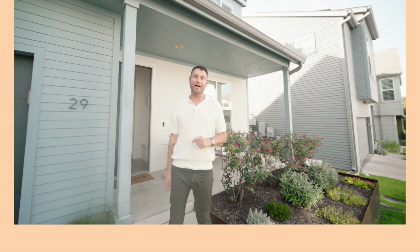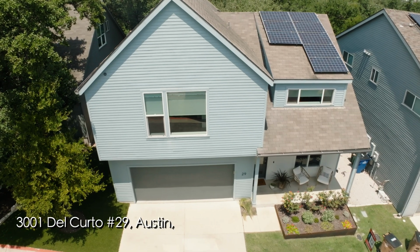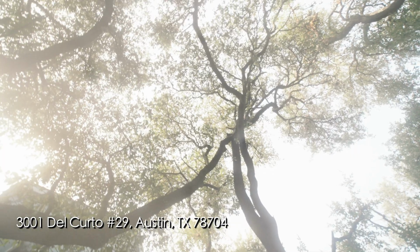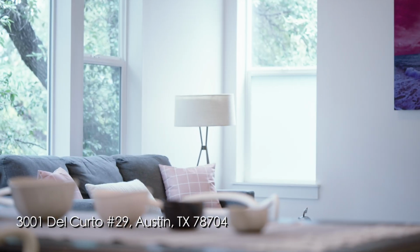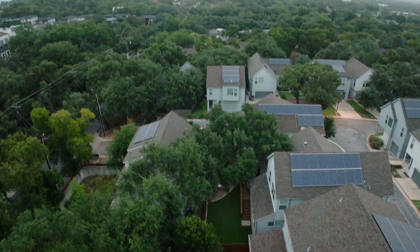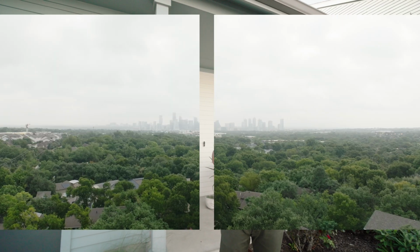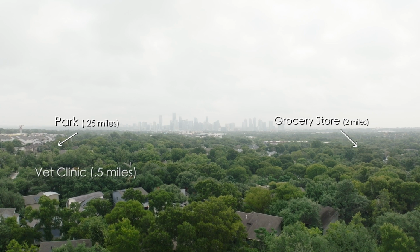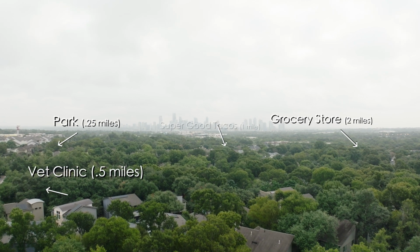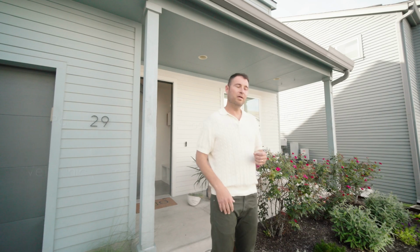This is my new listing at house number 29, 3001 Del Curto. What's awesome about this area is you're tucked away just off of South Lamar, so you feel like you're in this nice, vibrant community, which you are, but you're also just steps away from all of the luxuries and amenities that not only Austin downtown has to offer, but just a quick walk up to South Lamar. Why don't we take a look inside?